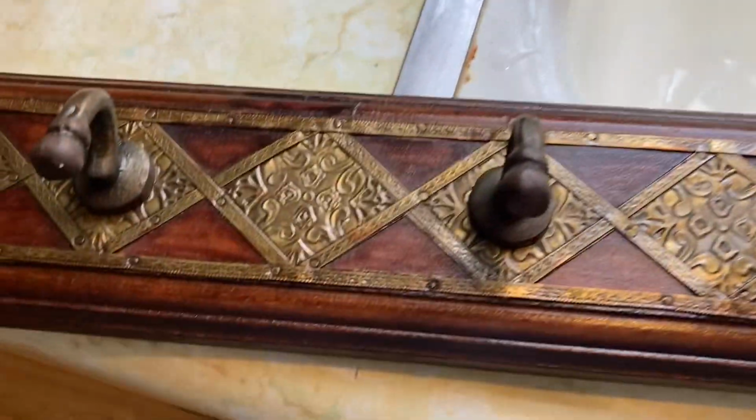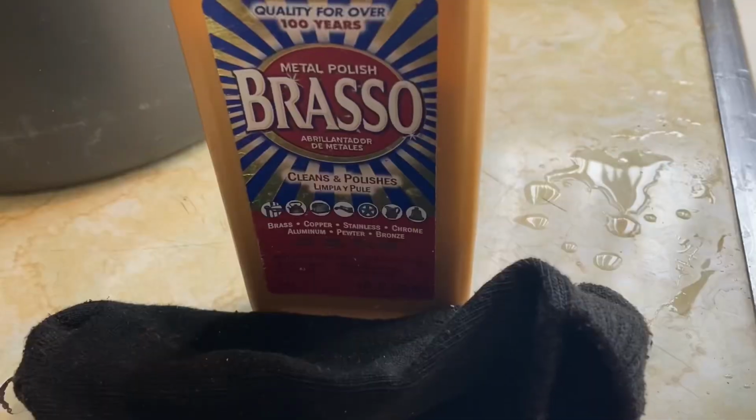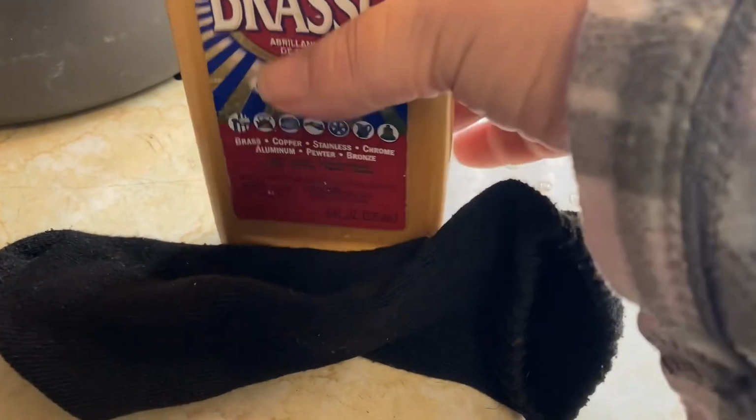And with the little, I'll just throw this little rag away that I used. So yeah, the wood looks good. So now let's go on to the Brasso for the metal parts. All right, Brasso, shake well, apply it to the cloth.